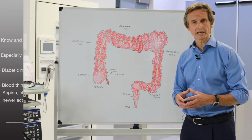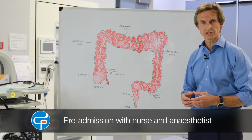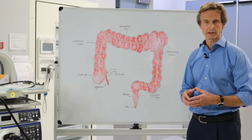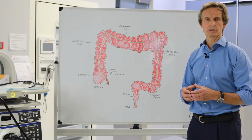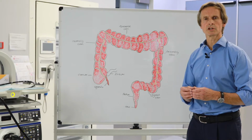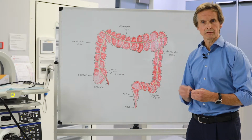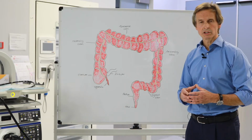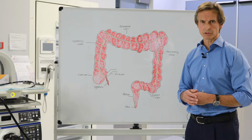You'll be seen by a pre-admission nurse who will take a very detailed history, and also an anaesthetist before you're wheeled into the endoscopy theatre. You'll be placed on a nice, comfortable endoscopy examination couch, and the anaesthetist will apply a very small needle into one of the venous channels in your arm, through which drugs will be administered, and you'll fall to a beautiful sleep. You won't feel any part of the procedure.